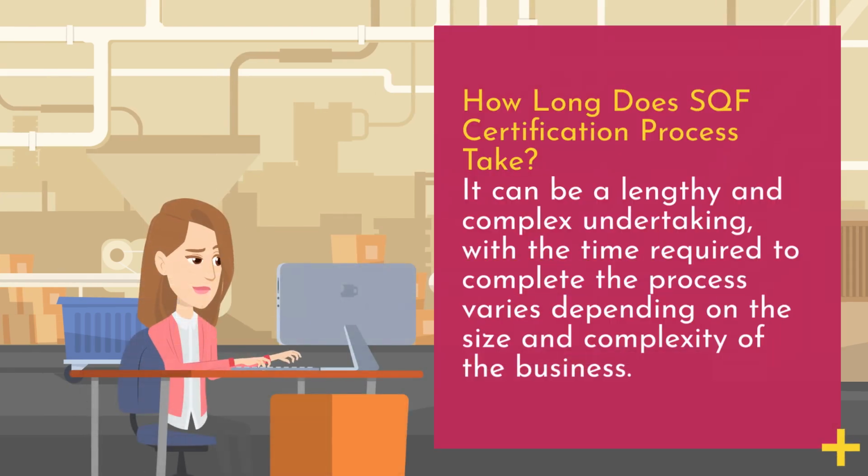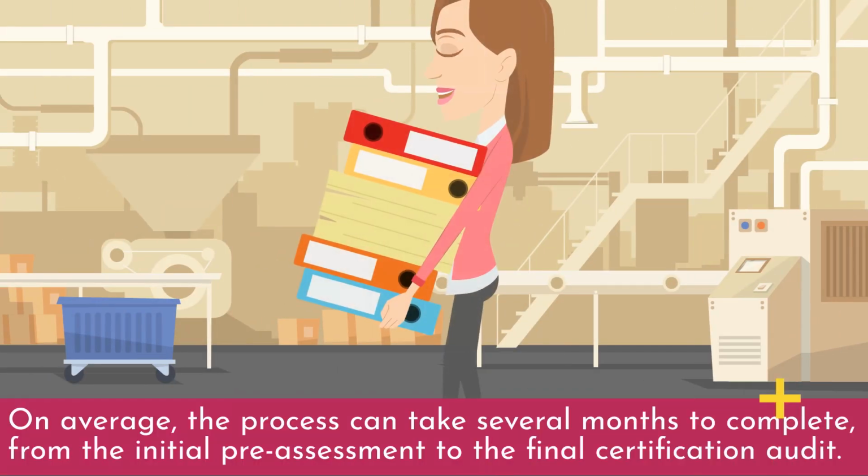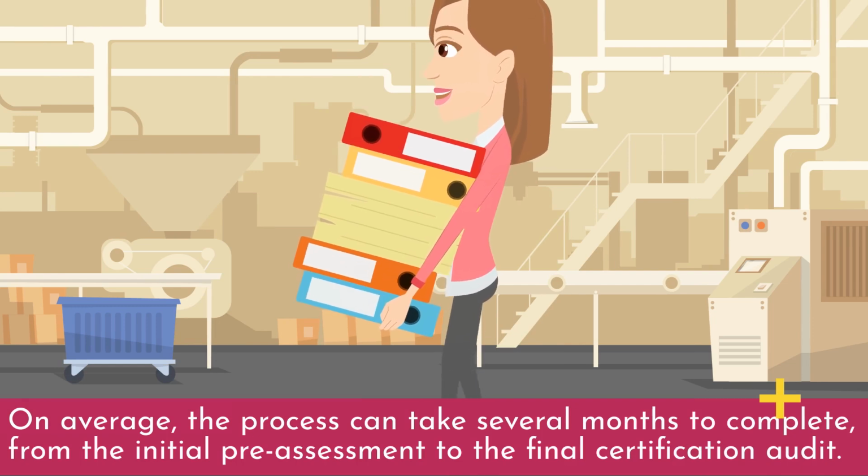How long does the SQF certification process take? It can be a lengthy and complex undertaking, with the time required to complete the process varying depending on the size and complexity of the business.